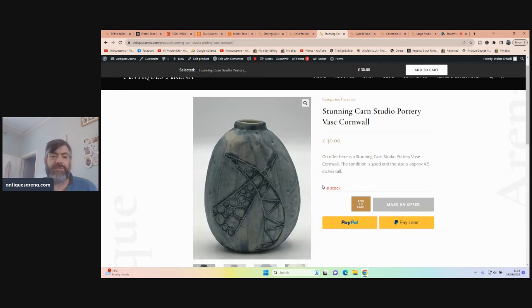It's in lovely condition. Cost me a fiver. I'm asking 30 quid. Really cheap for what it is. And look how good looking it is.